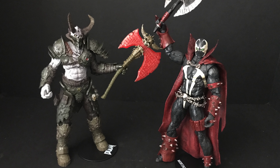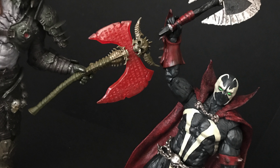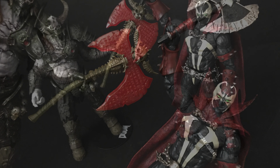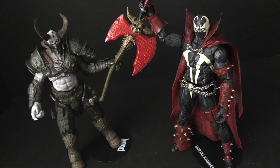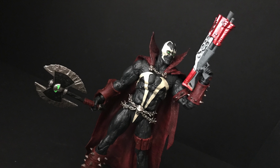Even say the Doom Marauder, he's got a big digital glowing rune axe, whatever you want to call that thing. But you know what I mean? It's still bigger. Give Spawn a giant friggin' axe, he's lopping off heads, something like that.